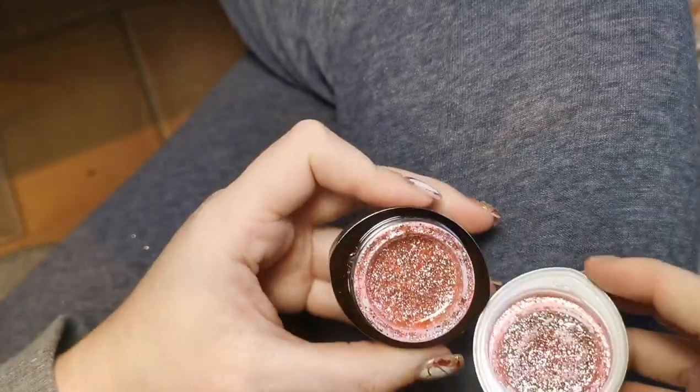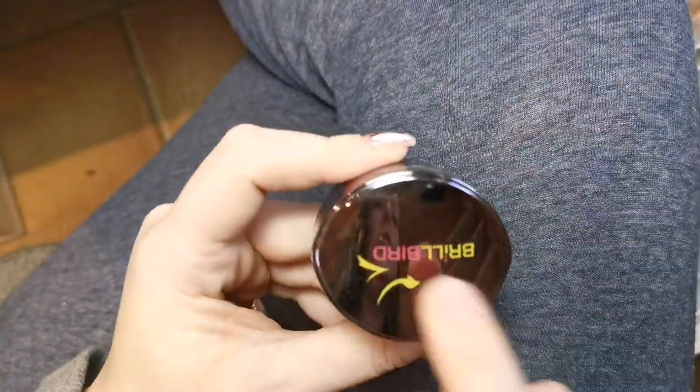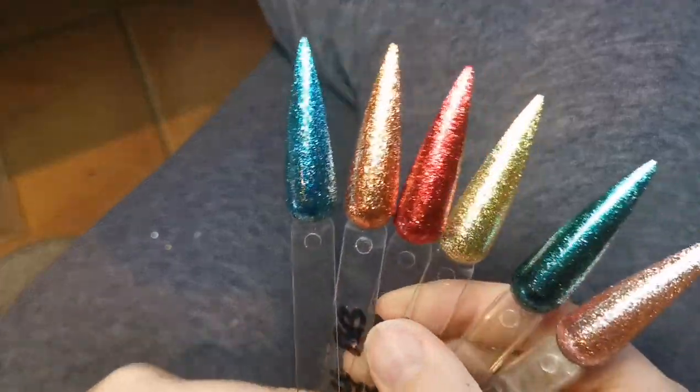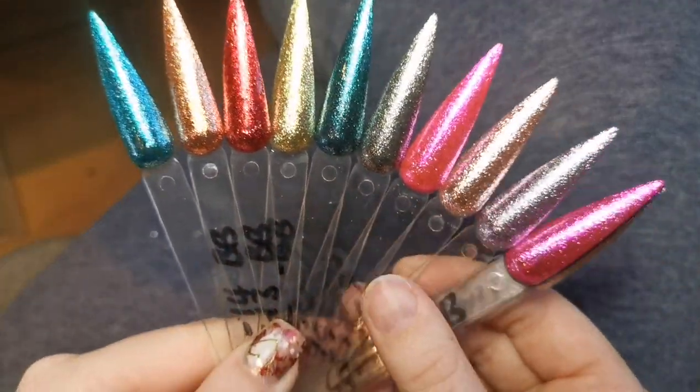I'm going to show you all of the swatches. Just do bear in mind that they are quite messy, so definitely keep the lids on nice and tight. And also, I just choose certain brushes that you're not really bothered about and use those just for the glamour gels. I've done that with some Amazon brushes just because they're really difficult to get out of your brushes. So this is what they look like.